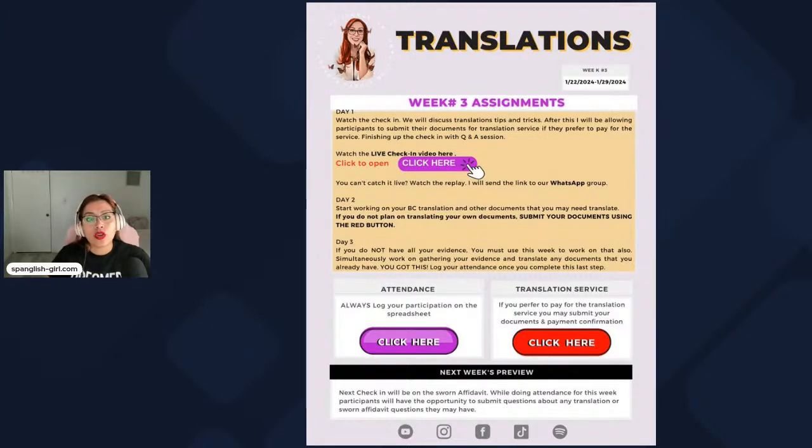El día número 2, you're going to start working on your translations, okay? Or if you're not going to work on your translations, then you just click the red botoncito and you submit them. And simultaneously, as you're working on your translations, you should also be gathering your evidence if you don't have it still, okay? So start with the things that you do have and translate them. Por ejemplo, tu birth certificate, you will need to translate it probably. Start with that and still actively be following up about your evidence, ya sea que necesitas la evaluación médica o ya sea que necesitas el acta de defunción, whatever evidence that you're still pending, start working on that, okay?